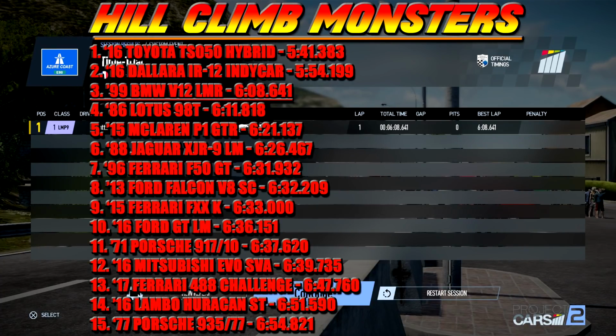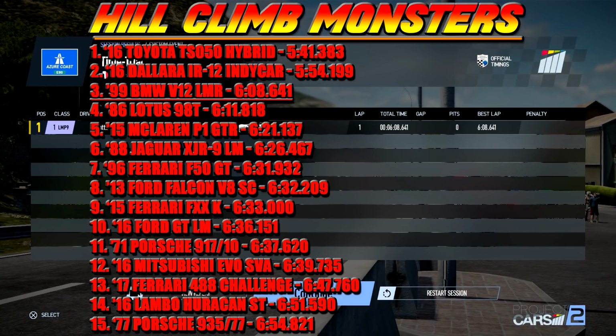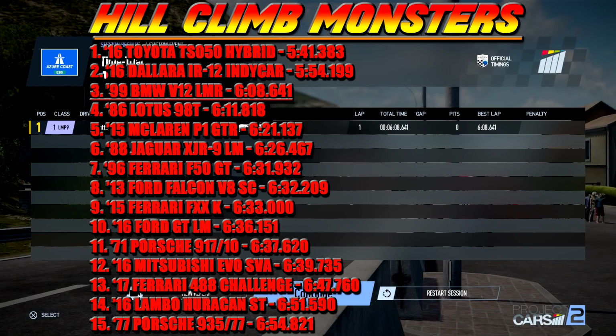We've beaten it by a fair distance. We've beaten it by about, what, 18 seconds. And it's good enough to put this thing 3rd on our leaderboards. So, brilliant car. Like I said, though, I still think there's more time in it.